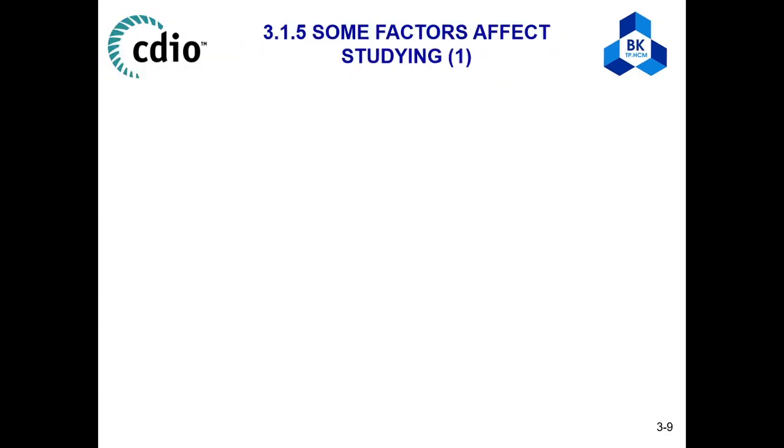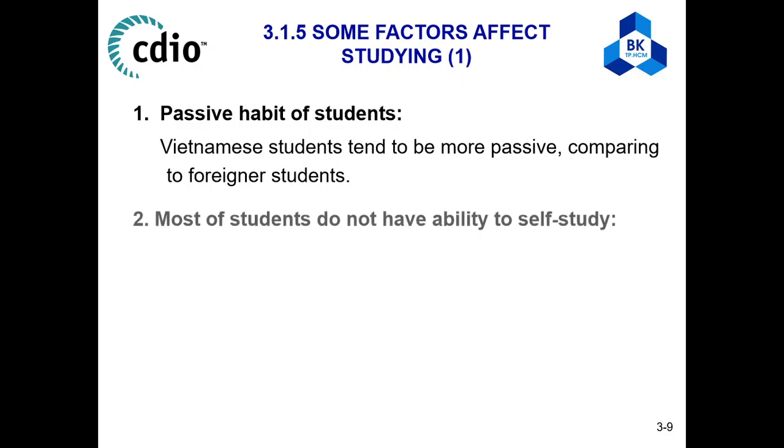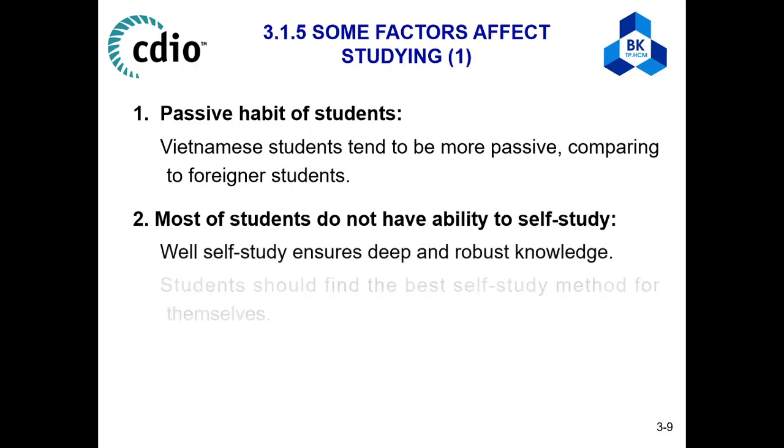And now some factors affect our study. Okay. First, the passive habit. Vietnamese students tend to be more passive compared to foreign students. And most of us don't know how to do self-study. Okay?